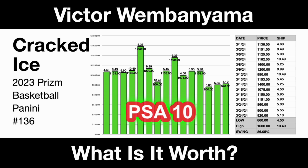So we were able to find a full comp sheet on this one. We had a low of 860 and a high of 1600. So I was incredibly interested in seeing this swing of 86.05. That is a huge swing, especially when you're considering you're looking at PSA 10s.